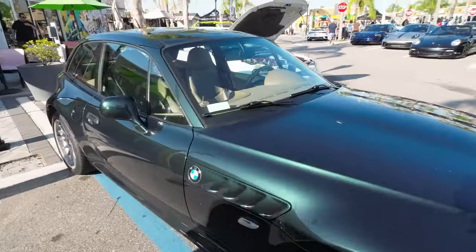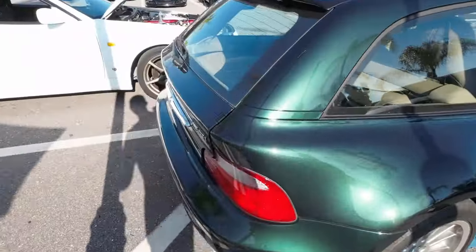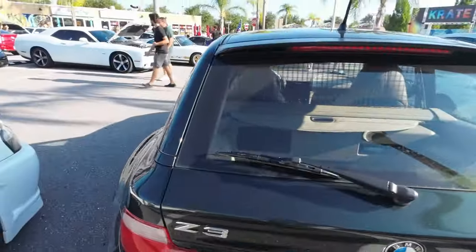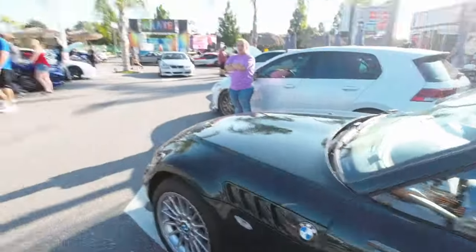Look at this. It's a Z3 M coupe. Actually, no, it's not even an M. It's a 3.0i, but still, it is a Z3 coupe. This is actually my dad's dream car. He's been wanting one of these for so long. But by the way, R34 GTR.